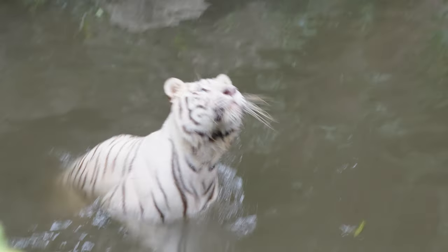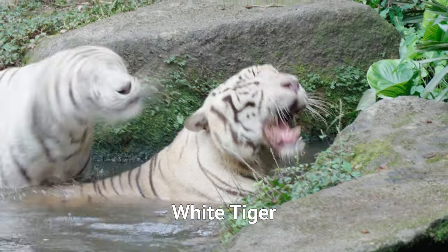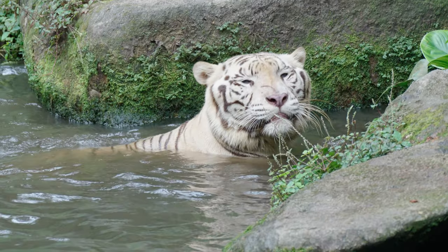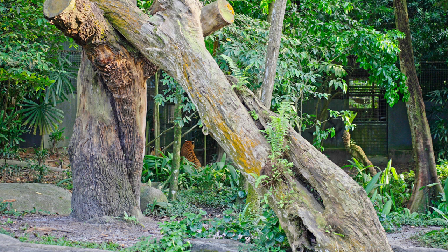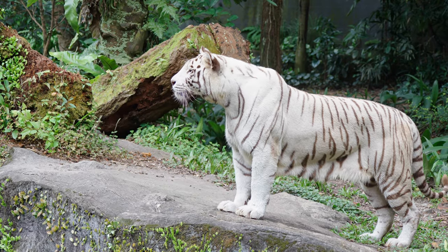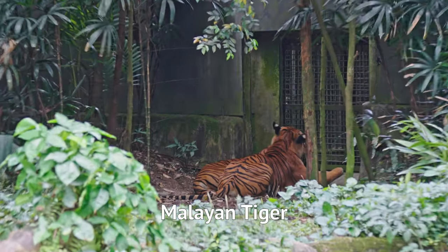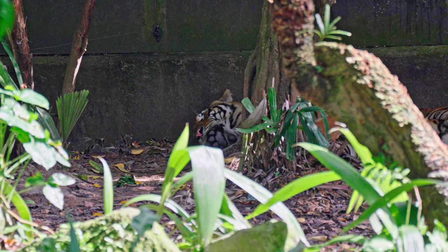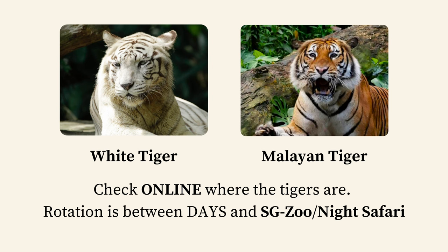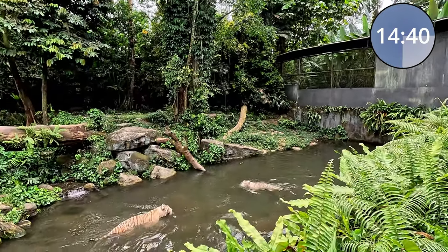Next, we're gonna have a roaring time. We'll head back towards Aming's restaurant to catch the tigers. In my first visit to the zoo, I was very excited to see the white tiger. But I was sorely disappointed when the white tiger wasn't even on exhibit. That's when I learned the white tigers and the Malayan orange tigers are on rotation. It was double disappointment for me because the tigers were lazing around at the far end of the exhibit. To avoid getting yourself disappointed, check online to find the tigers and make sure that you visit at 2:40 when there's a scheduled zookeeper talk.